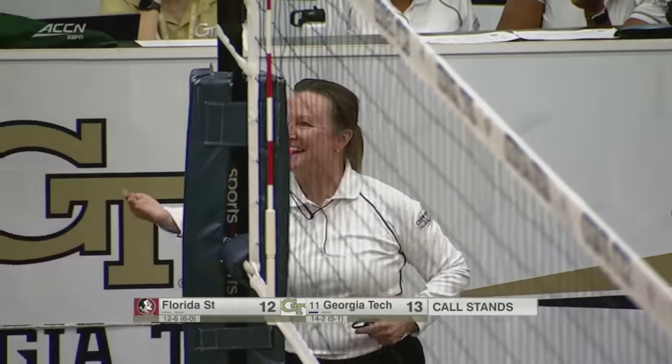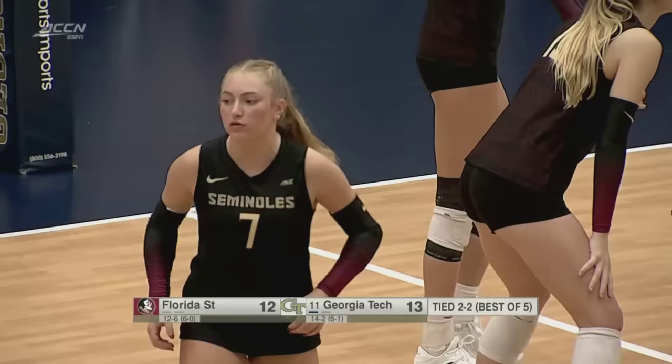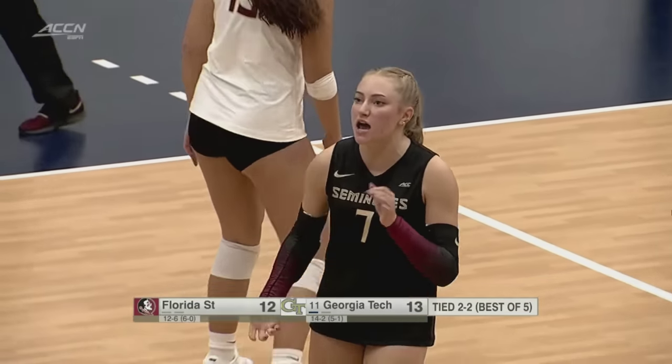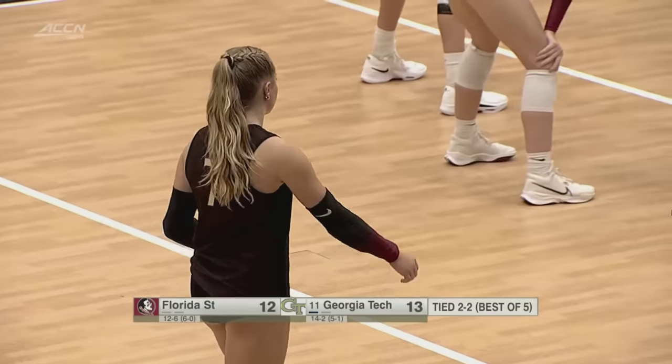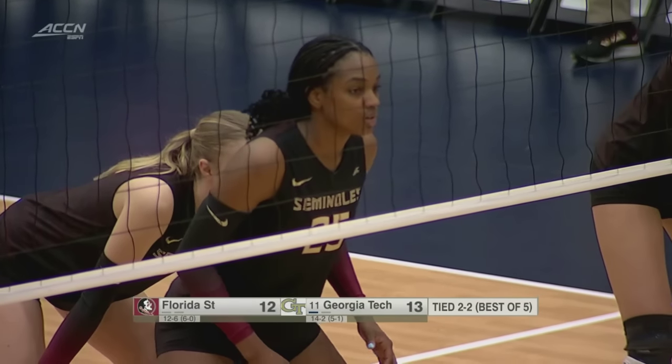Call stands. Still 13-12. Phelan so athletic. Yeah, that just shows the agility and the sense of space in the moment for the freshman, Kenna Phelan, trying to urge her team on. 13-12. Seminoles trying to bring this on level terms. Koenig to serve.